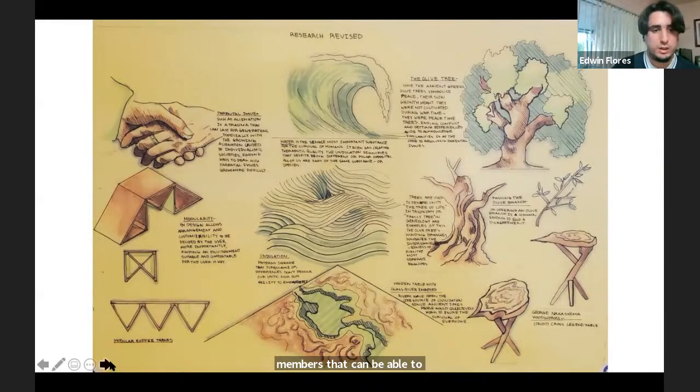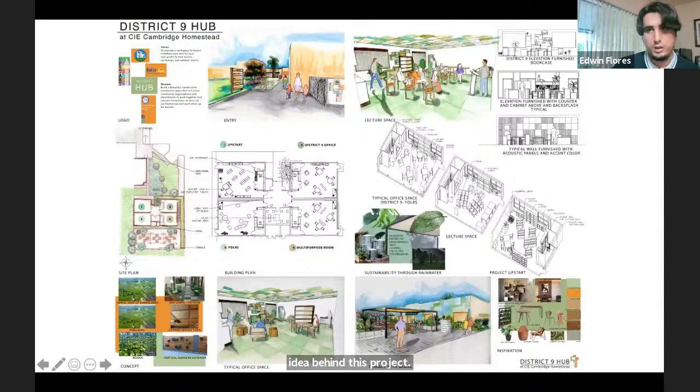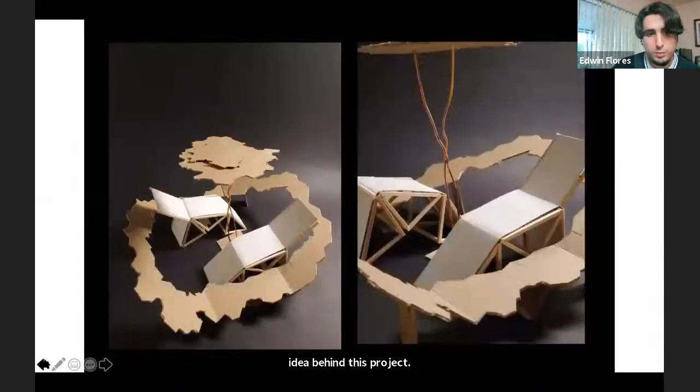And once again, this project is sort of a vehicle to be outside of reality and to be in this temporary world where two parties that are alienated can be able to reconcile. And that was the idea behind this project. That's a conceptual model, a completed one, of what this space may look like.